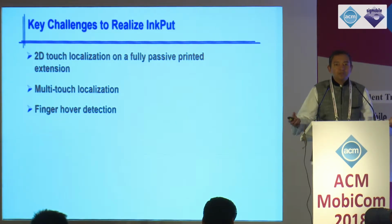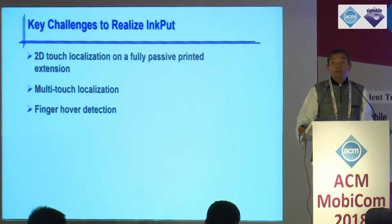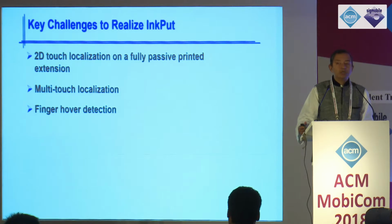So I described this casually, but there is a lot of hard work in actually realizing it. The challenges include figuring out how to do the 2D localization of where you're touching on the interface of this paper. Then also, to be compatible with how you use a mobile device, you may be interested in multi-touch. So we look into multi-touch interactions.